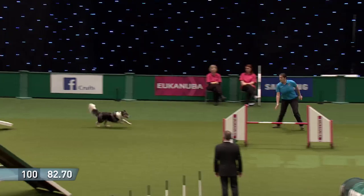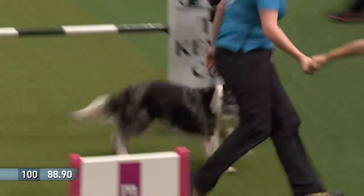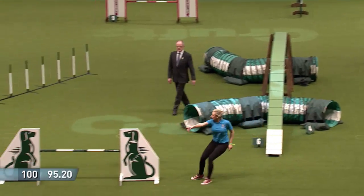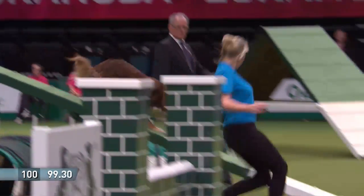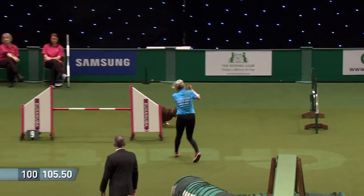It's about getting these nice tight turns, making it as smooth as possible. Big round this for the dog, big round for Ros. Never competed at Crufts before, and that's a very, very good start. Rio now, and Abby Casey. Abby's been competing in agility since she was 10 years of age, but it's her first time at Crufts. Also qualifying for the Young Kennel Club as well.